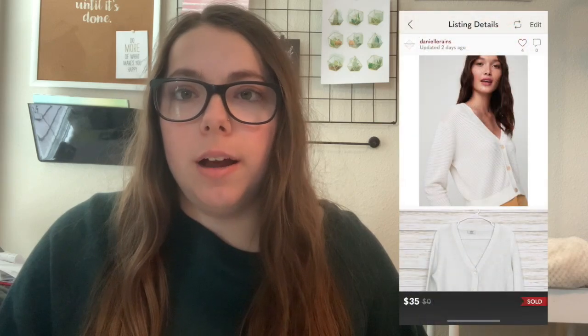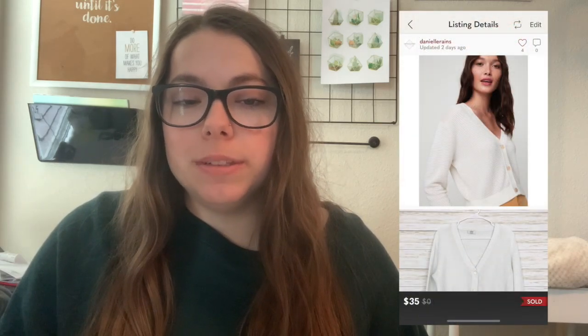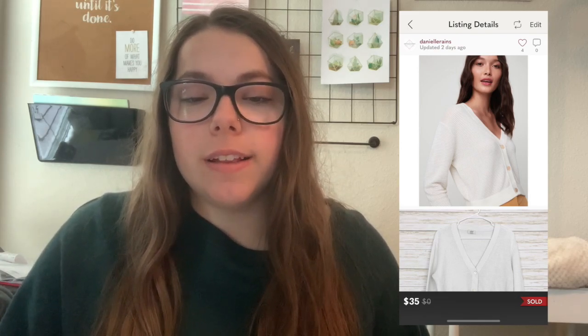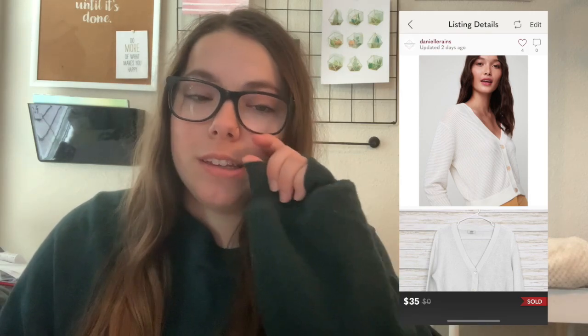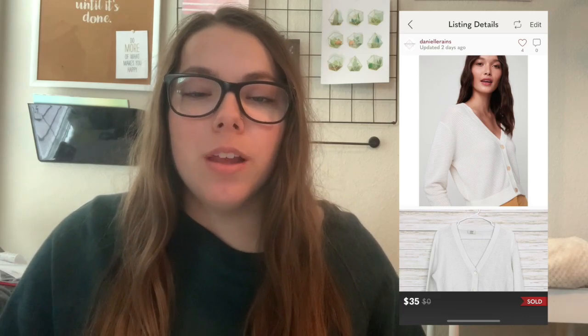And last but not least, this is a Wilfred, which is sold over at Aritzia. This was a light linen blend cardigan, and it was in a size large. It sold for $35 with a Poshmark fee of $7, and that left me with $28. This was also from a flip consignment lot. It took about 6 weeks to sell. Once again, it was not from the same lot, but I think I got them at the same time.